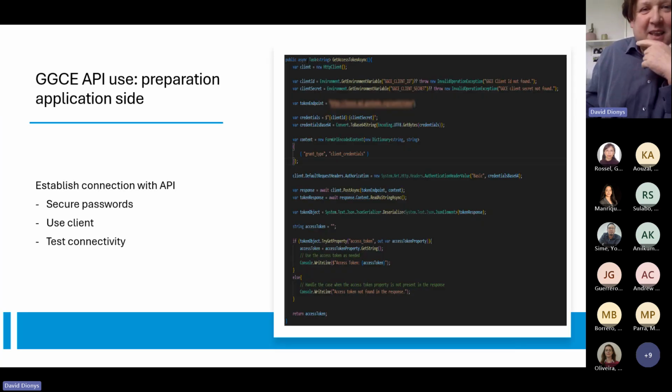Then on the application side, the first thing you need to do is to make sure that you can actually connect. So you need to set up a password. As you can see here, you've got a client ID that you need to specify and a client secret. You need to keep these really secret, so we put them in an environment. You read them out in the code. You talk to an endpoint. You pass it on, and then you get a token object from GGCE. It took me quite a while, a bit more than a week, to get this set up. But in the end, once you have your coding platform collaborating and you get a token, then everything is fine.